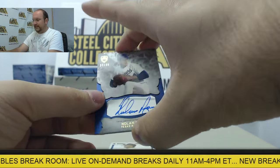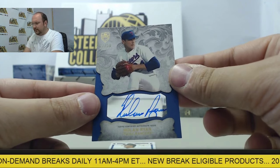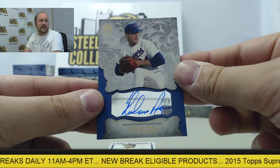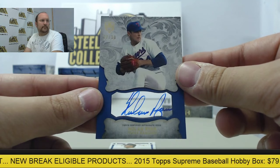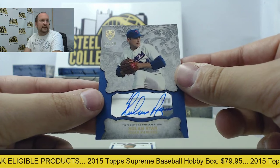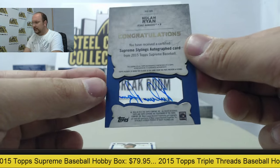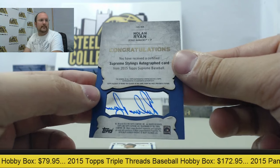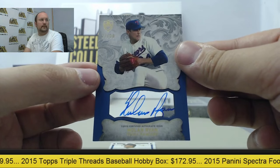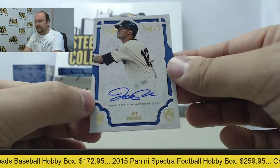All right, big hit coming up, Nolan Ryan autograph, going to the Texas Rangers, and that's number 27 of 30, with the clear autograph. It's a Supreme Stallions, Nolan Ryan. Next card, Joe Panik.